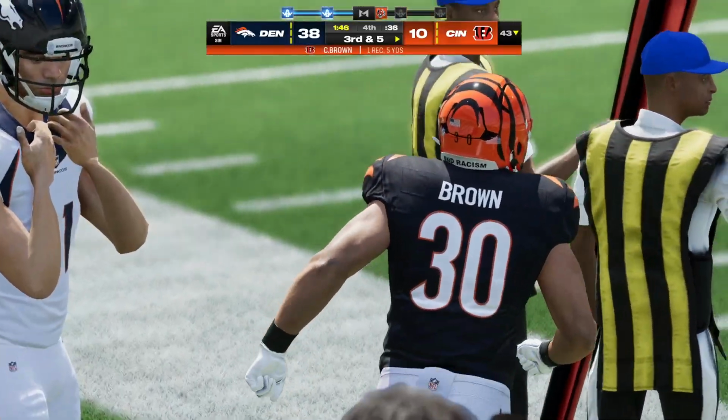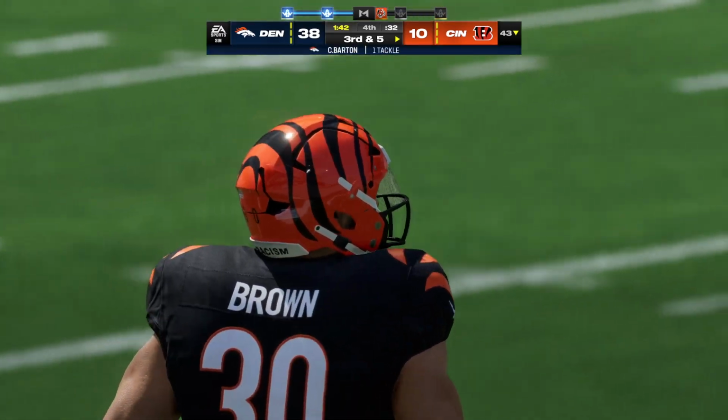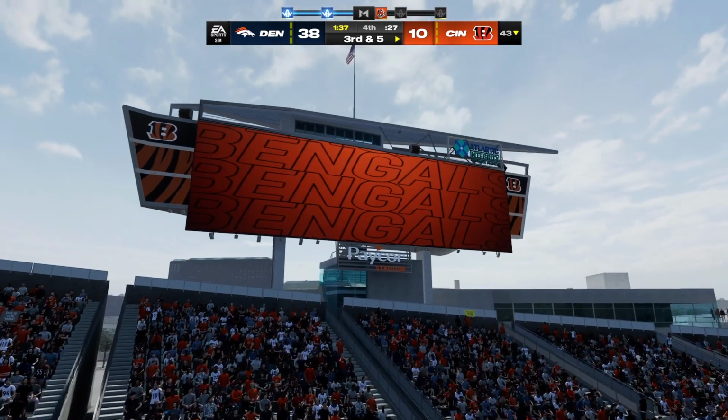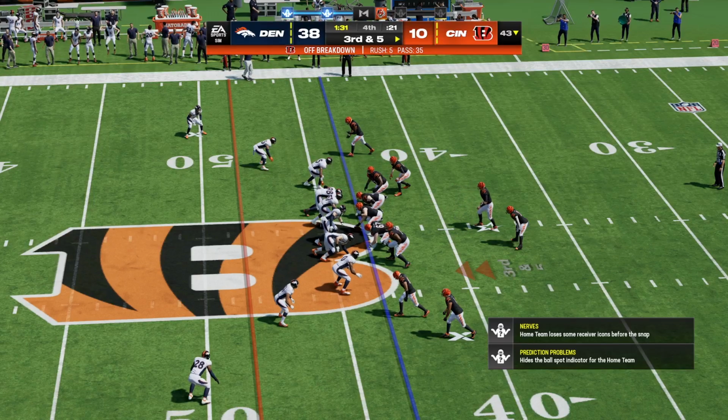You got the big lead defensively, willing to give him that underneath stuff, right? And this is why you work on your tackling. Tackle them after the catch, inbounds, keep the clock running. Just go ahead and bleed the game out that way. Here is third and 5.